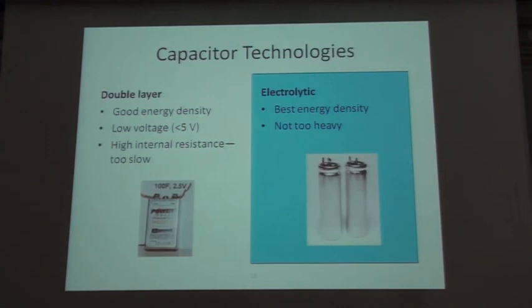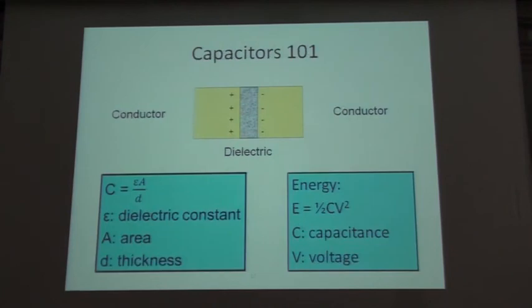A more recent entry is double-layer capacitors. They have an appealing energy density. They're basically a high surface area carbon and an electrolyte. But so far, their internal resistance is so high that their time constant is about a second, and so they're not suitable for us. What ends up working is electrolytic capacitors. They have suitable energy density. They were readily available at the time we started this business. And so that's pretty much what everybody uses.